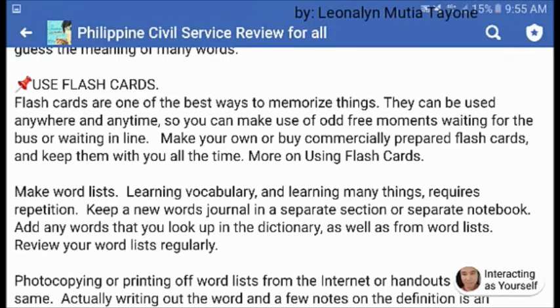Make a word list. Learning vocabulary and learning many things requires repetition. Keep a new words journal in a separate section or separate notebook. Add any words that you look up in the dictionary as well as from word lists. Review your word list regularly.